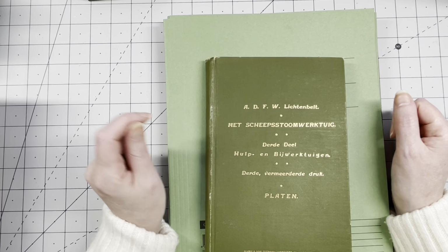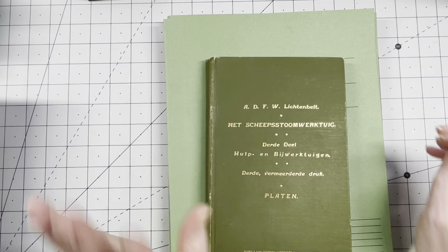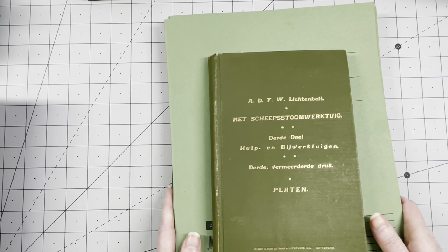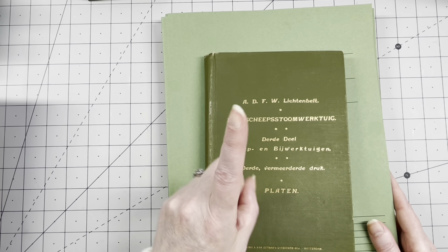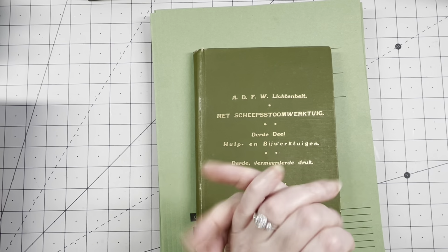So, her Instagram shop is Mooi van An. I will link it below. But mind you, I know for sure she doesn't ship outside of the Netherlands. But if you're a Dutchie, go look her up. I have one more thing to show you.